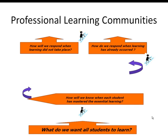The basic premise of a PLC is that we, as educators, have to be committed to working collaboratively in ongoing processes of collective inquiry and action research in order to achieve better results for the students we serve.